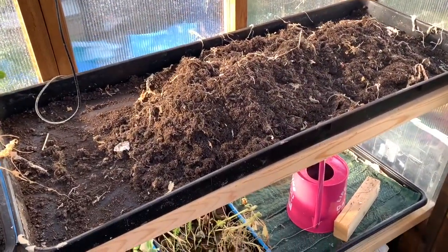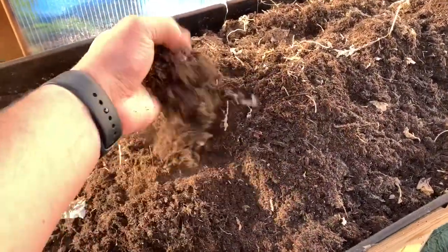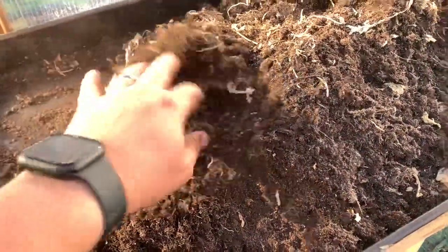So inside, the first thing you might notice, this is where the salad used to be. I've got rid of it all and I'm going to try and reuse this compost for something else because there's not actually masses of roots in there.